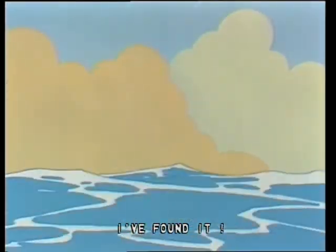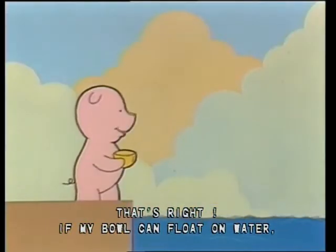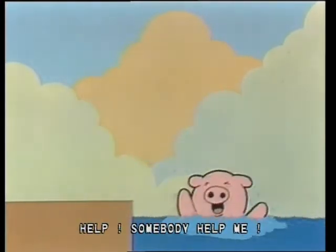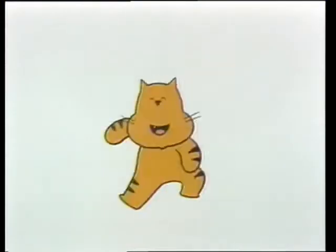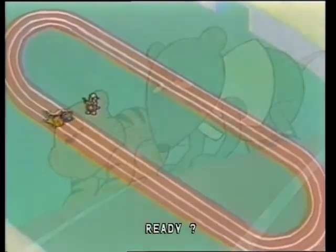I found it! Thank you very much. Oh, that's right. If my bowl can float on water, I can row it out to sea like a boat. Oh! Help! Somebody help me! Why do runners wear studded boots? Ready?